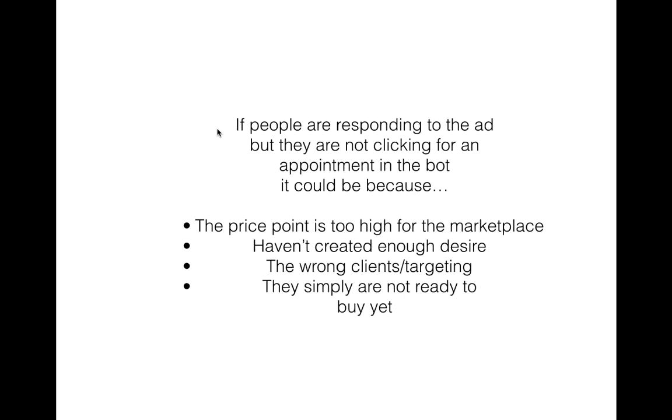Okay, if people are responding to an ad but they're not clicking on it, now this is interesting. They're saying yes, I want the offer, and they go to the bot, but they're not clicking through. Why do you reckon that is? I could be wrong, but in my experience the price point could be too high for that marketplace. So you've got to test the price point. You're putting the price in the bot, not in the ad? No, I always put it in the bot. Or you don't create enough desire in the package or the value add package. Like we just talked about desire, or the price point is too high, so people might go, it's all too expensive.